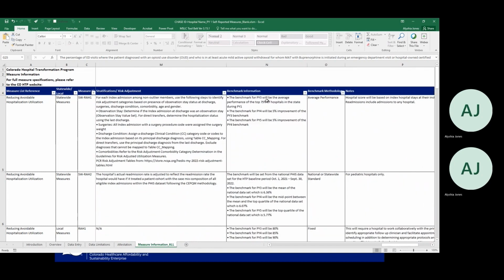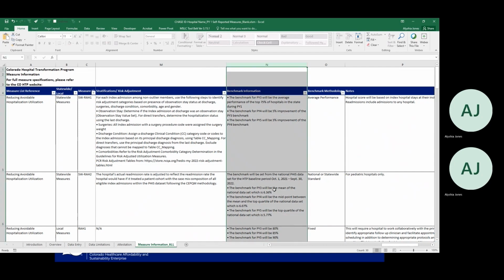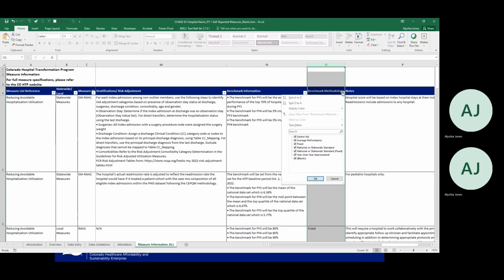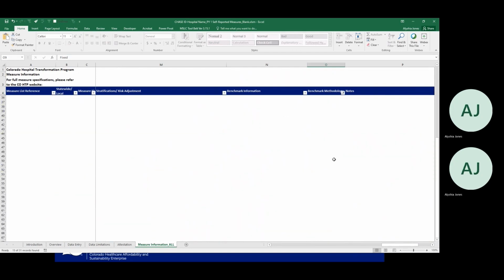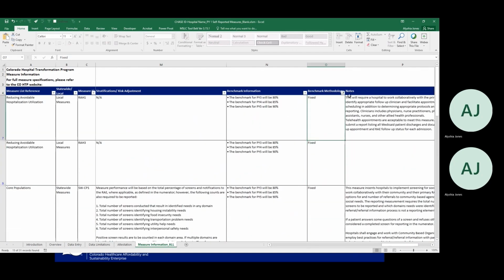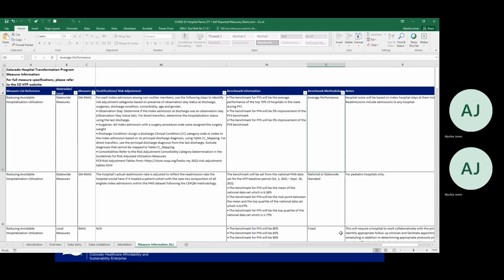You've got your benchmark information, which has been updated to align with the current measure specifications. And then you've also got, this is a new column added this year, benchmark methodology. So if you wanted to see what measures have a fixed benchmark to kind of gauge the impact of that NDA policy, you could filter here on your ones that say fixed. And these are all of the measures that would still be deemed complete, whether an NDA entry was entered or complete data. All right, and that takes us through the entire workbook.